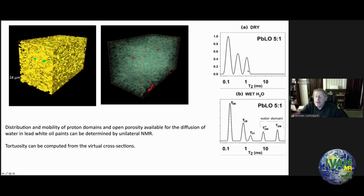If you now wet this sample, you get two populations of water, bound and free water, and of the three motional regimes of the polymer, two of them are the ones that are plasticized a little bit and therefore have somewhat lengthened T2s. Important here is, I think, the fact that we observe two separate domains of water. I know tomorrow there's going to be a talk, I think in the morning, on weird water, and indeed there is a lot of weird water also in these linseed oil polymeric matrices.